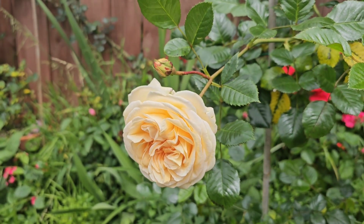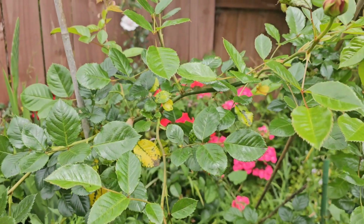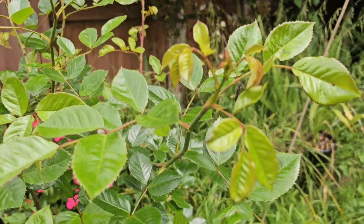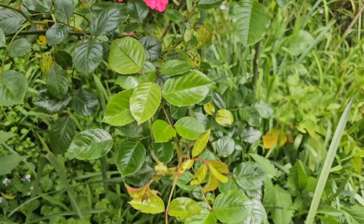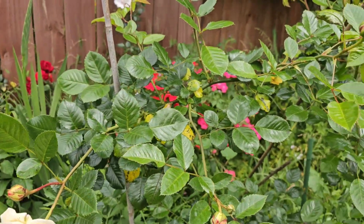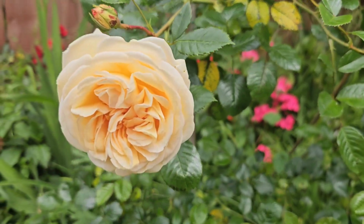So here comes the second day guys, and I just want to show you what it looks like. And look at that. For just 1 year, it was really a tiny rose last year when it was given to me in a small pot, and then it produced this one huge cane, and now it's producing lots of flowers. I'm almost thinking that this is a short climbing rose.